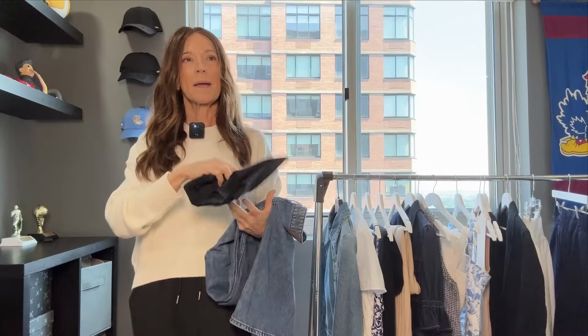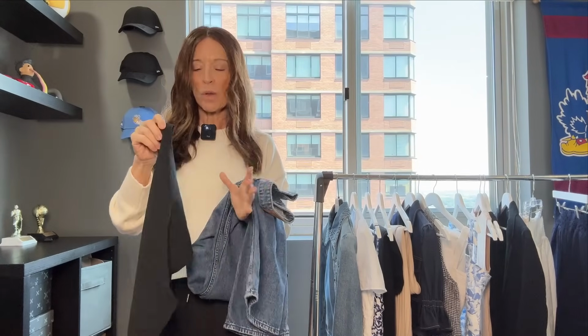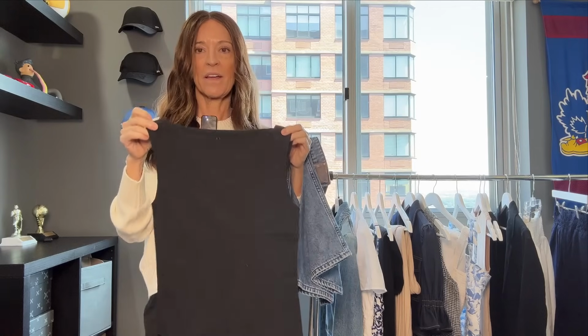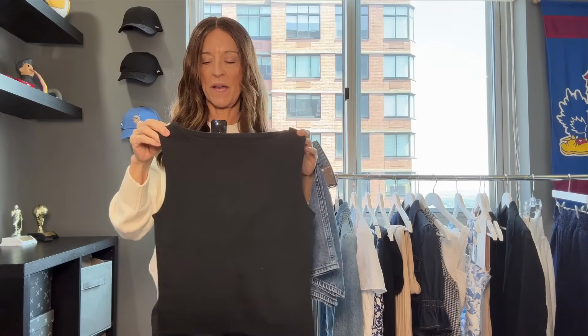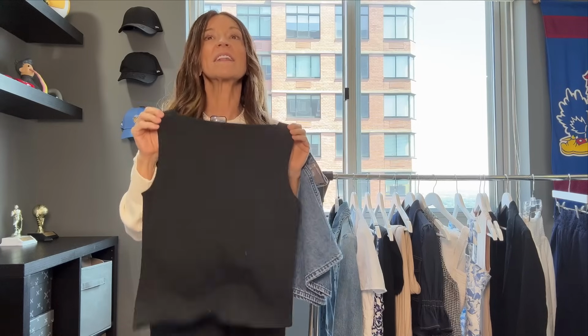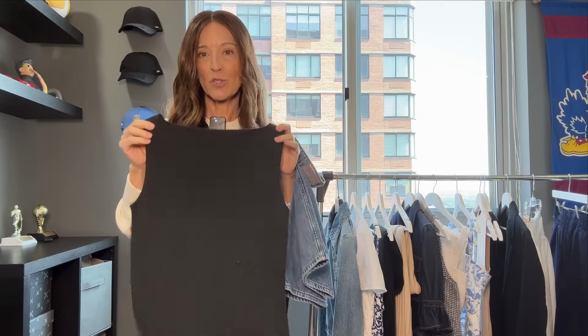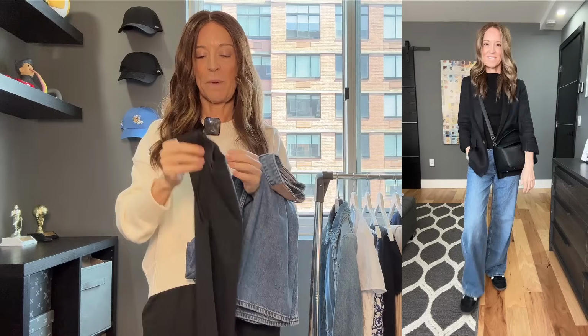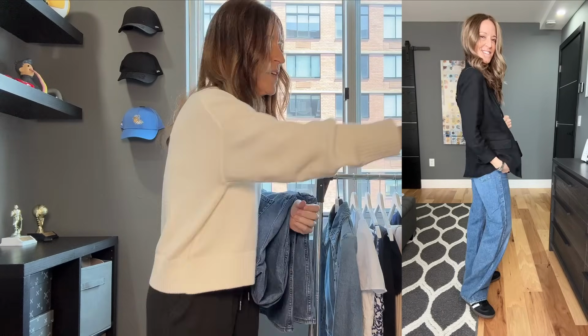So a couple of little add-on pieces. When I was pulling my black Loft tank top, I totally forgot that I have this Quince boatneck, again cotton, definitely more fitted, closer to the body tank top. And I love this. I had forgotten I had it, and I'm so glad I found it. So this will also be coming as a potential layering piece under things.